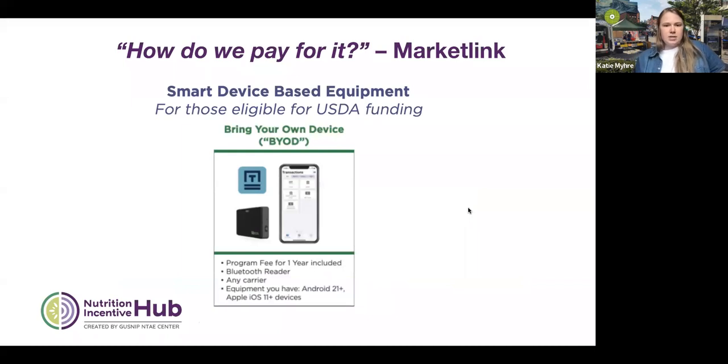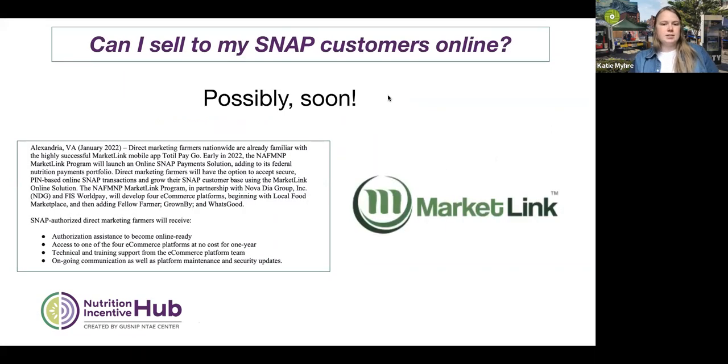Marketlink is a bring your own device-based program. Farmers and farmers markets are eligible to get a free program fee for a year included, so they'll pay for that software fee for the first year. They'll get you a Bluetooth reader, and that software will be able to be used on your own device. So if you're a farmer at a market and you're already using your smartphone to take Square payments, for example, you'll be able to add this quite easily to that system. Marketlink is a great option, and I encourage you to look into eligibility on that.